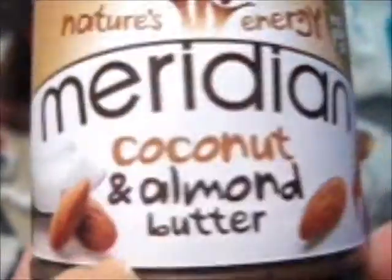Well, this looks rather nice. I think I've had this before, coconut and almond butter sort of spread. It looks nice, but I got it from an independent health food store. Oh, I found an old Summerfield bag. Oh, I do miss Summerfield. Two Summerfield bags, actually.